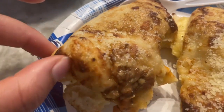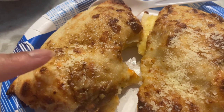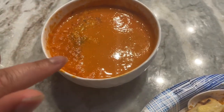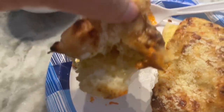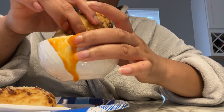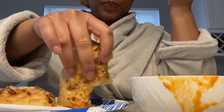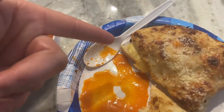When I posted my Trader Joe's haul with this French onion focaccia on TikTok, somebody was like, dip it in tomato soup. So I went a step further and made it into a garlic and herb grilled cheese. Next level. That's okay. Wow. I don't think I want to make a grilled cheese any other way now.